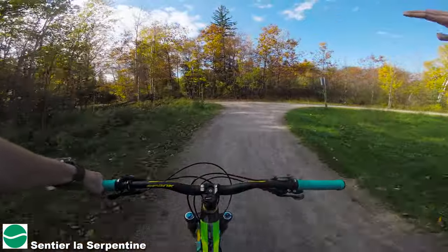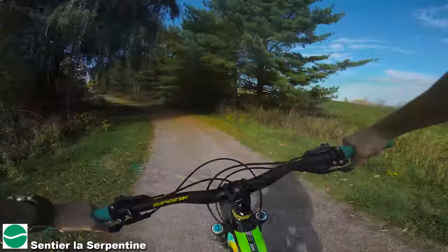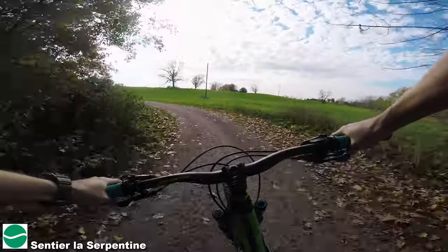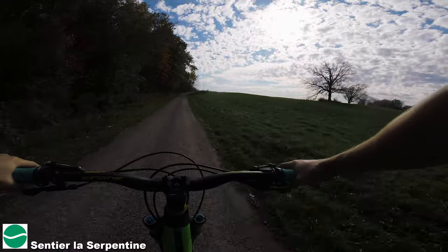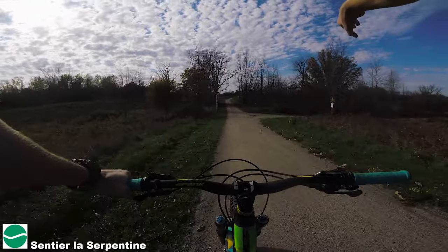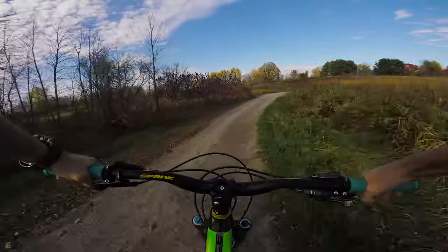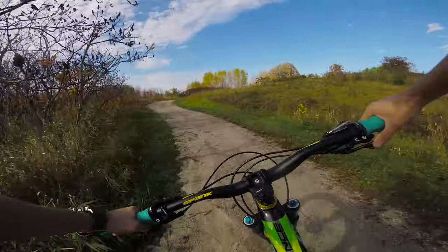Okay, so here I'm hanging a right. That way just goes to the campground. So you can take a little detour here. This is a little trail on the right. It goes down to a little beach, La Plage des Jardins. So I'm gonna just go check that out.